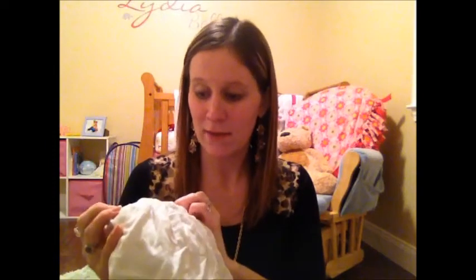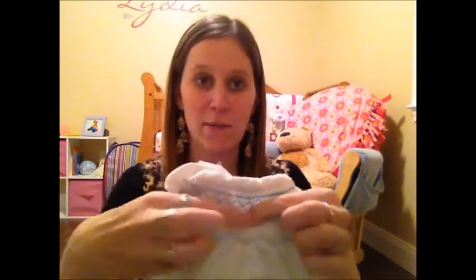This, I don't know if I'll use or not, but this was a nightie that would have been mine and my sister's, and it's smocked at the top, and I believe it was either my grandmother or my great-grandmother that would have done that. And it's just a little nightie. It ties in the back. I thought it would be kind of special to maybe put that on her. We'll see. And a lot of this stuff is just, we'll see what happens if I end up using it or not.